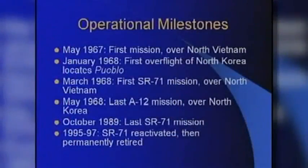Operationally, what is it used for? It is a collection platform, photographic initially, though it was capable of carrying other sensors one at a time. And Rich Graham, one of the former pilots from the SR program, will highlight the differences between the two aircraft, which are important to understand. A lot of people confuse them.